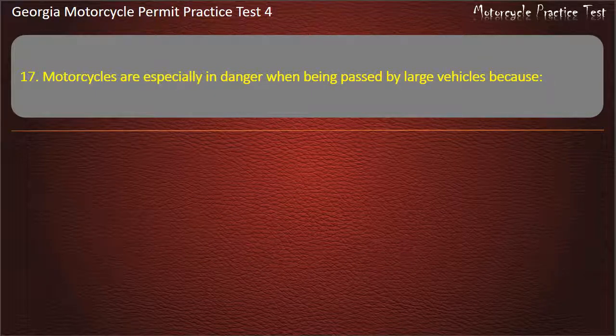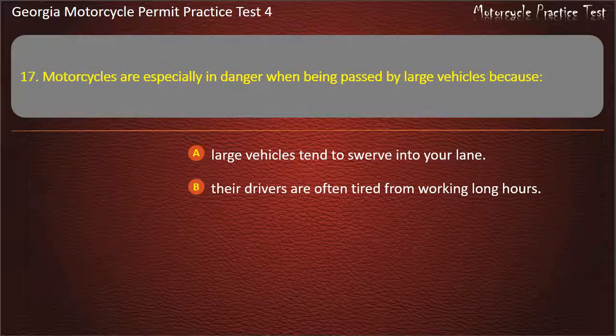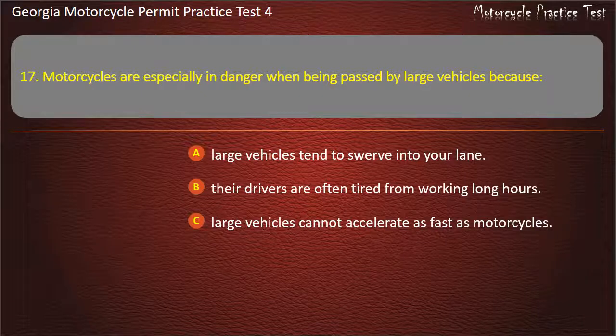Question 17. Motorcycles are especially in danger when being passed by large vehicles because large vehicles tend to swerve into your lane, their drivers are often tired from working long hours, large vehicles cannot accelerate as fast as motorcycles, or large blasts of wind can affect your control. Answer: Large blasts of wind can affect your control.